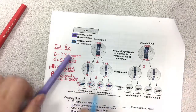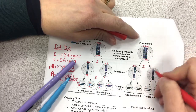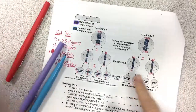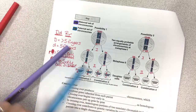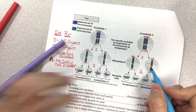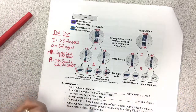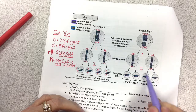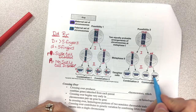So therefore, what genes do they have? That blue one has the big D's, the purple has the little R's, purple has little D's, blue has the big R's. All right. So now in meiosis 2, the chromatids separate. And so therefore, you're going to have big blue over here, big blue over here, little purple right here, little purple right here. Then on this side here, you're going to have this purple chromatid here, this purple over here, and then these guys separate, this one to this side, this one to this side, and so then you have 2 small blue ones.